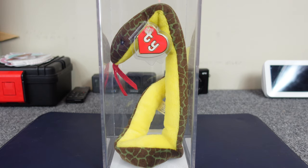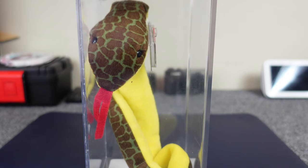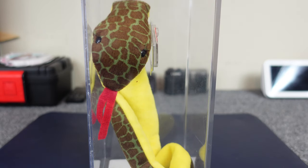First of all, it's pretty big in terms of Beanie Babies. Number two, he's got a felt tongue, which fell off all of the time. It's very hard to find Slither with his original felt tongue. Most kids just pulled that felt tongue right out of his face and it comes right out.